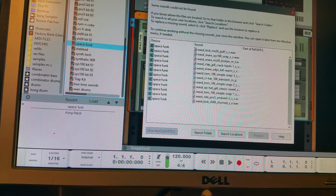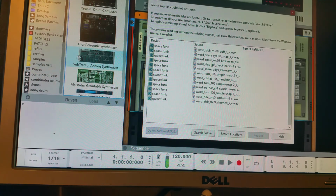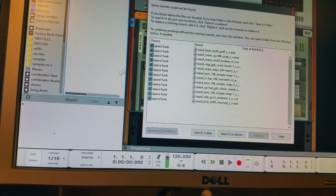Bang, it's missing. Like I said, I already know where the folder's at. Let's go back to the samples. Right here, boom. Yeah, right here. Look it up: WA synth drums. It's about a good 3-4 gigs worth of samples. They give it to you for free. Google that, you know what I mean? Yeah, let's get back into there. And let's click search folders, man.